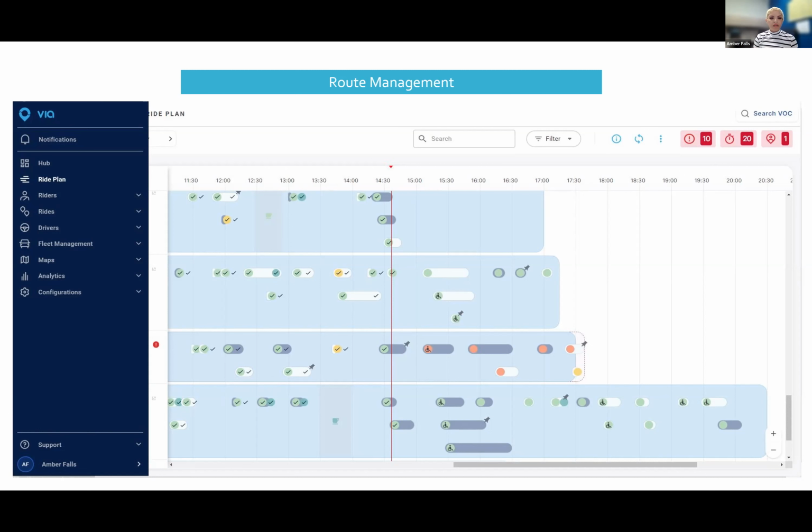So again, that automated system, if there is an option for the system to move a trip so that we're able to get things back on track, it will do so. With this particular image, obviously, sometimes if the schedules are really tight, there may not be an option. So it does allow us to quickly see if there are any potential routing issues so that we can reach out and communicate to riders if something is going to run a little bit behind on that particular day.